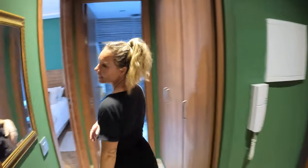Because we've been here all week, we definitely needed the kitchen and it's gotten a lot of use. It has an oven, a stovetop, all the cooking utensils you need, and a washing machine, which is something we desperately needed. And then we have the bathroom. Basic bathroom, shower, toilet, sink. Not really too much to be excited about.